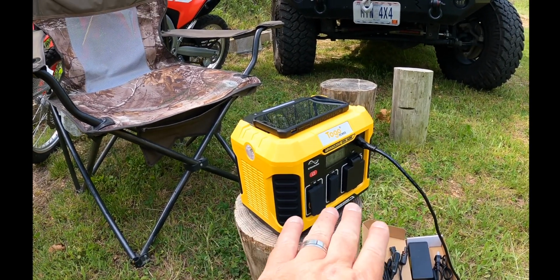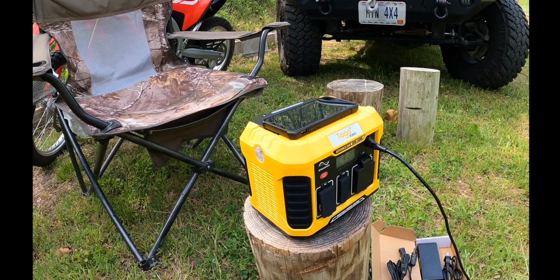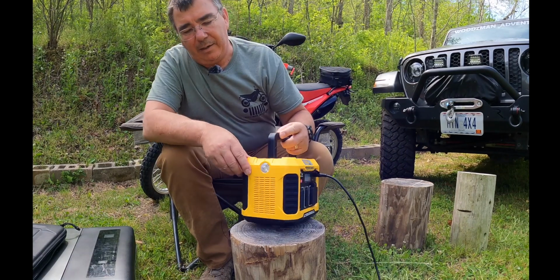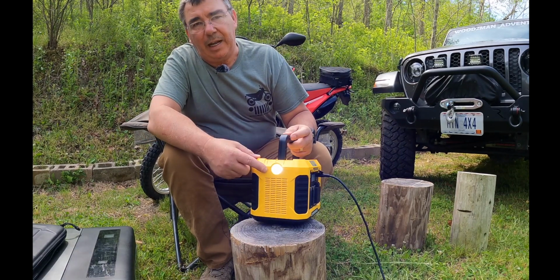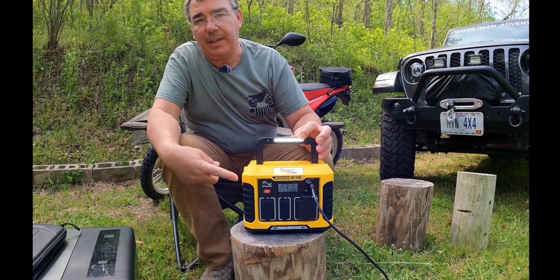Right now I have everything unplugged because I'm going to let the solar panel try to catch up and charge this thing up before it does get dark as much as I can. Okay, this thing also has the light on here. If you press it once, then your light will come on here. The second time you press it, this light comes on the handle, and this one of course goes off.